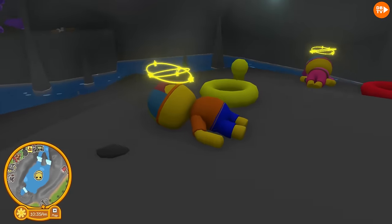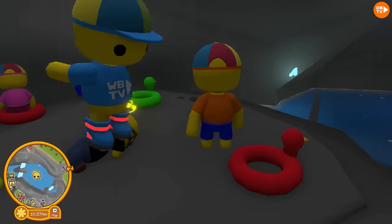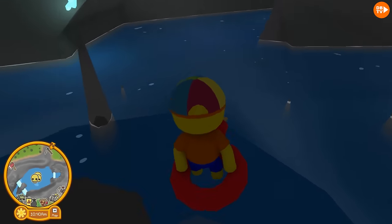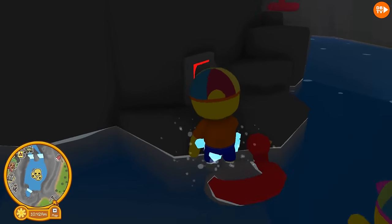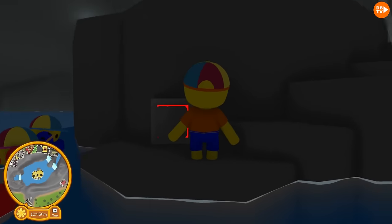Wait, guys, everybody, I think we need to get a ducky. Yeah, a ducky. Wait, guys, there's water everywhere. I think we should go get here. Wait, guys, I see a button. Whoa! A button? Yeah. Hey, guys, let me go press it.